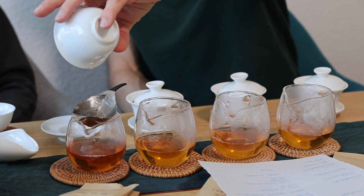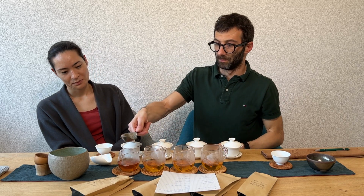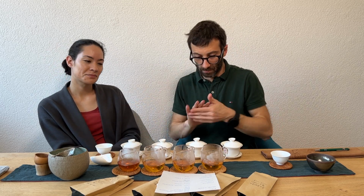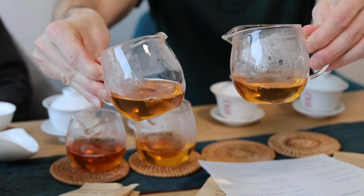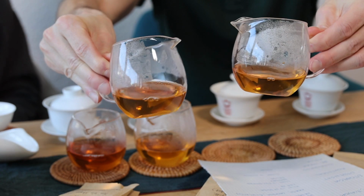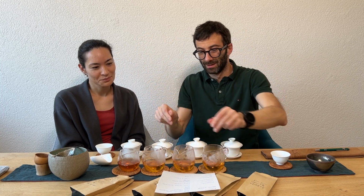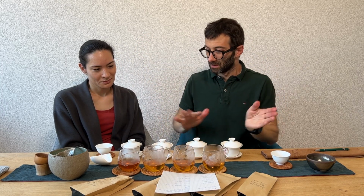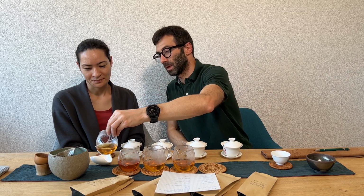It's incredible how the first three have such a similar color. It's fairly similar in color. Yeah, same order. Yes. So the Dashu.